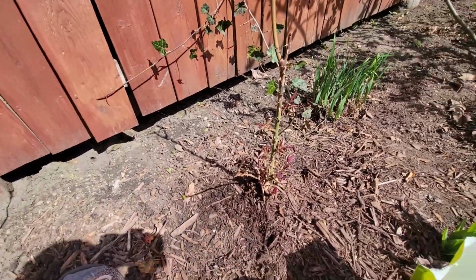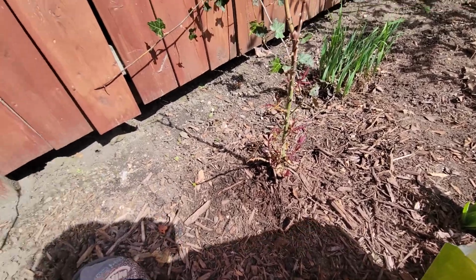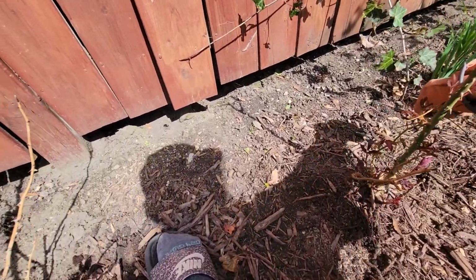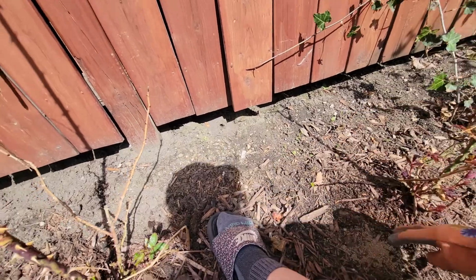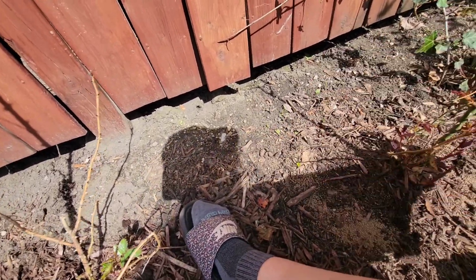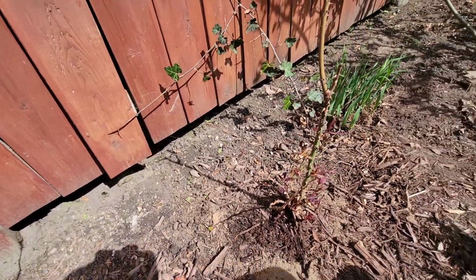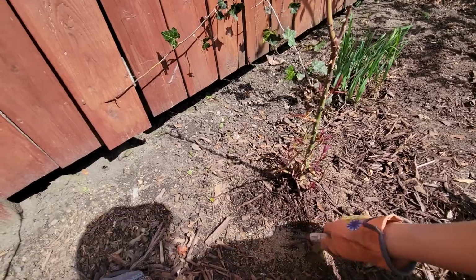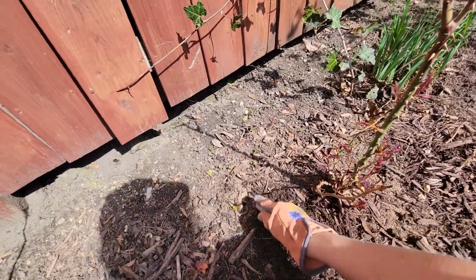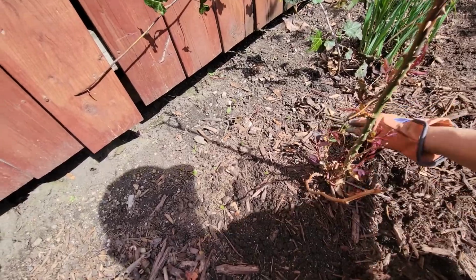So I'm going to try and pour the bone meal, just take a handful and make a circle around the plant. If it doesn't keep scratching me. And then I'm going to take my rake and I'm just going to rake it into the soil, hoping that the nutrients kind of work their way in.